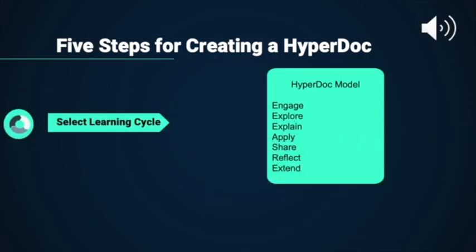The second step is to choose the learning cycle. As mentioned before, you can select any cycle you wish, such as the 5 E's. In the Hyperdoc model, there are 7 steps along the progression. Step 1 is engage. In this step, you make a first impression for students. You draw them into the experience with a hook or some type of excitement. Next is explore. Allow them to explore a topic. Curate and share links to digital resources that fulfill their thirst for knowledge. Next is explain. This is where you explain what they will be doing. Next is apply. Students take their new knowledge and apply it to a situation. Next is share. In this step, students share what they have created, produced. This should be an authentic audience.